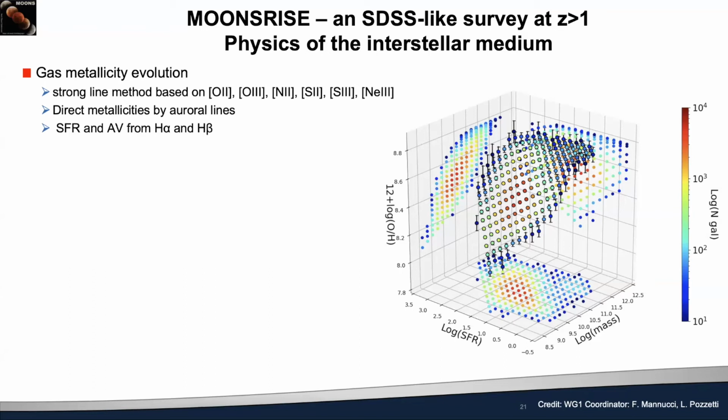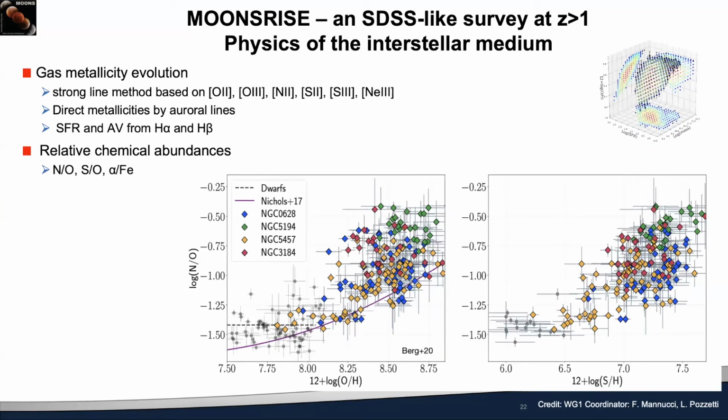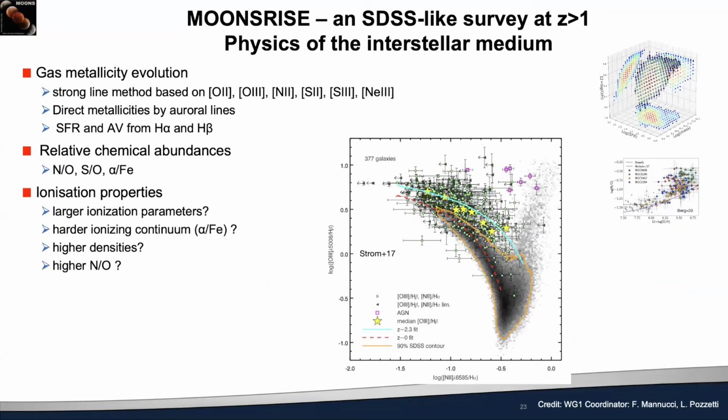The idea is to really get all these key diagnostics to get, for example, the gas metallicity, both from the strong line methods, but also using the auroral lines. And because we see both H alpha and H beta across most of that range, we can also get absorption and star formation rate. But also looking at the relative chemical abundances, for example N/O, S/O, or the alpha over iron, and see how they evolve across the redshift range. But also looking at the ionization properties, looking at, for example, how the ionization parameter changes, or if there are changes in the hardness of the ionizing continuum.